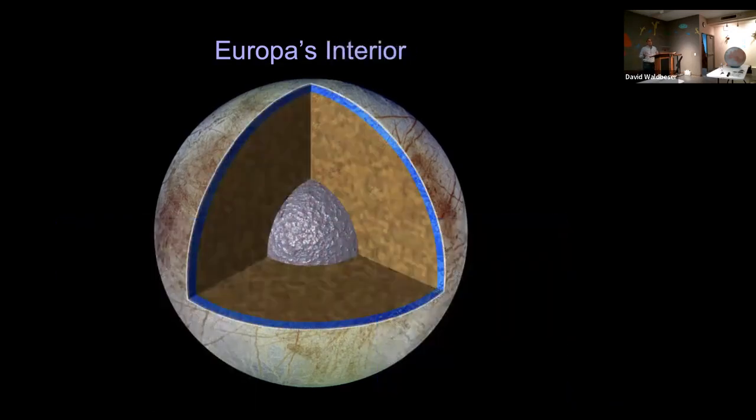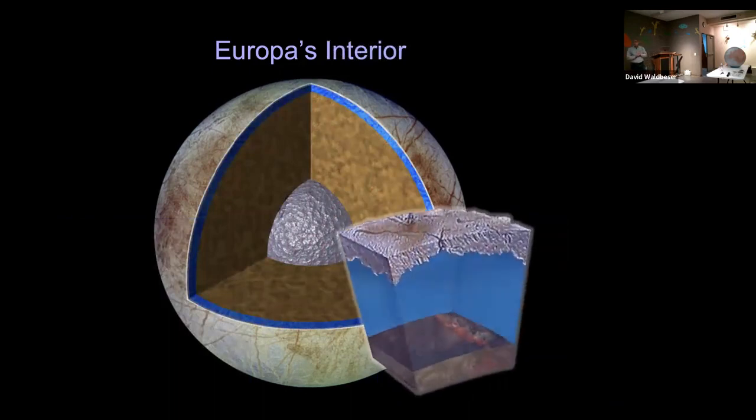This is what we think we know about the interior of Europa. And we know that mostly from, well, in part from gravity measurements and in part from magnetic measurements. So gravity measurements tell us how centrally concentrated the stuff of Europa is. So we can tell from the gravity measurements that there's probably a dense core surrounded by less dense stuff and surrounded by less dense stuff still.